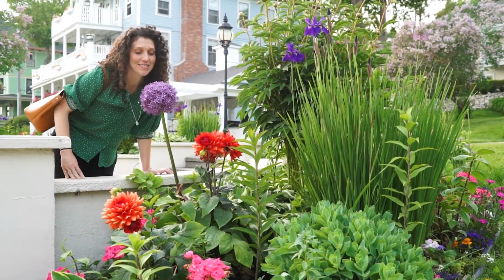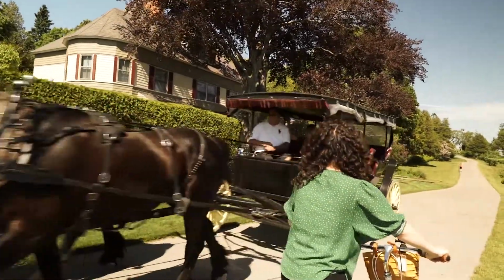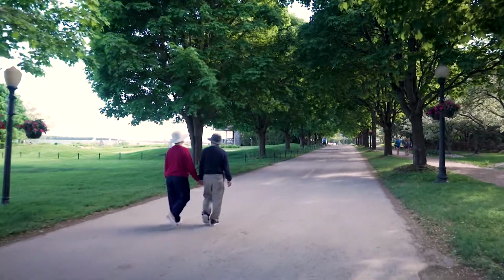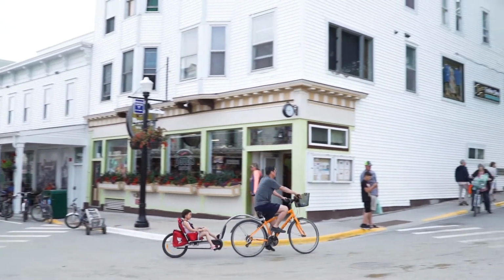Somebody that's never been to Mackinac Island, how do you describe this island to them? Most fantastic place I've ever been. Why? I just love it here. The sights, the no cars, the beautiful scenery. Quiet. Yeah.